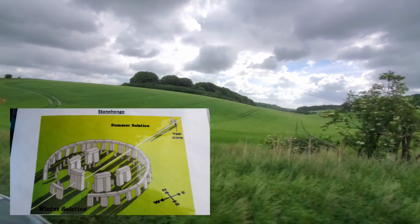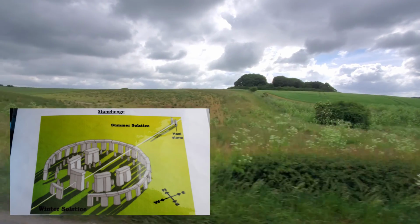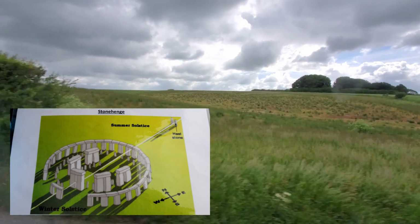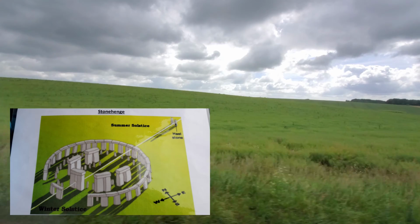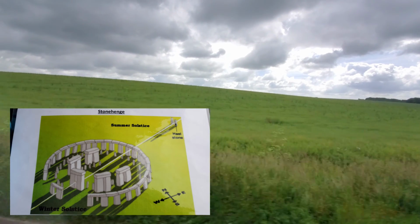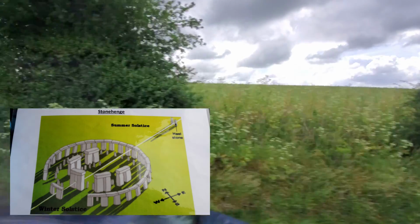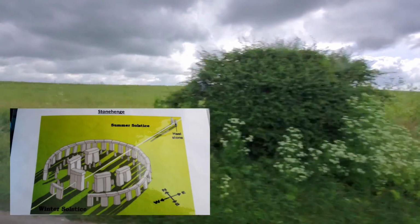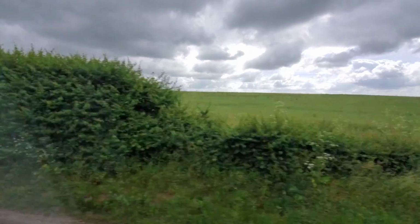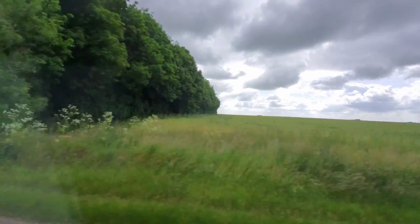The summer solstice, that means on the 21st of June, the sun rises at the heel stone and goes right over the centre, right through the centre. And at the winter solstice, in other words on the shortest day of the year, on the 21st of December, the same thing happens again, but from the other side, so 180 degrees in the opposite direction. And it's not so much the sun rising as the sun setting. So it sets from the other side, and the beams of light from the sun shine exactly through the centre and then past the heel stone again. And I'll show you where the heel stone is a little bit later on.